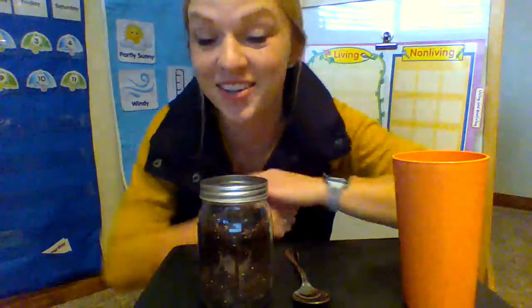Last part. Now what? Seeds are in there. They're covered up. What do we do with this? Take the water and pour it on the seeds so they can start to grow.